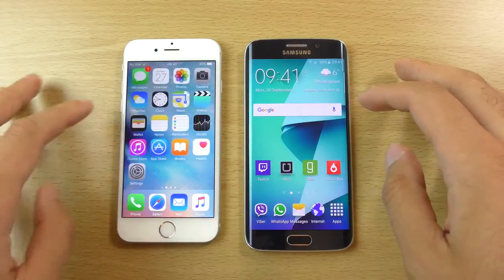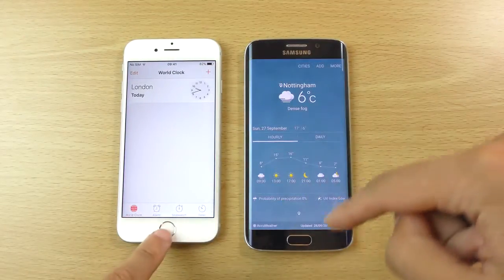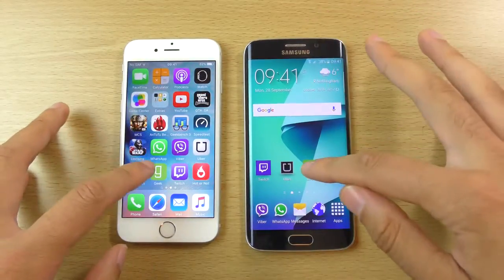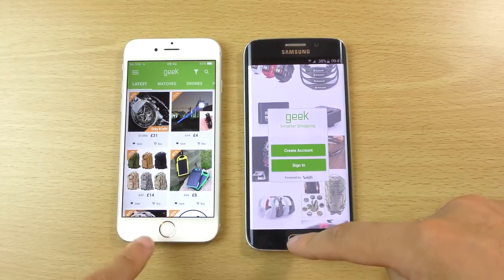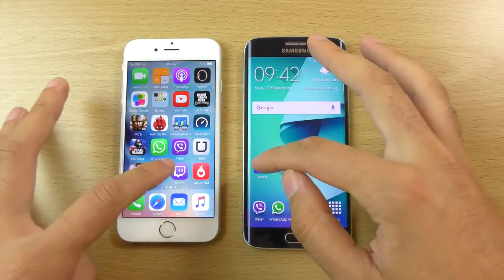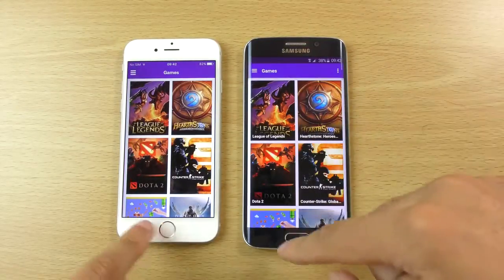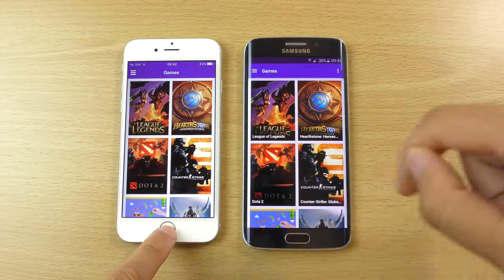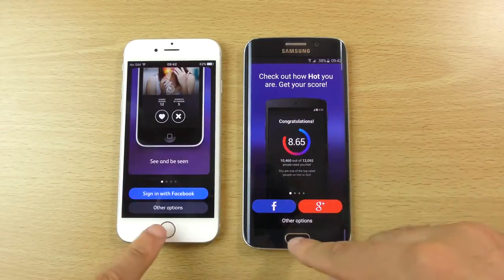What about the clock? Again, slightly quicker here on the left, and we do have Geek, quicker here on the right, but then again this had to load some page there. We do also have Twitch, so that was about the same. I think the cover screen covered it, it did load behind though. Hot or not, quicker here on the right.